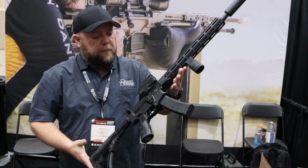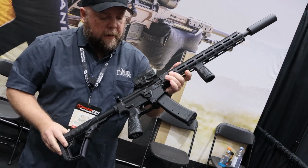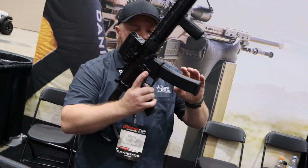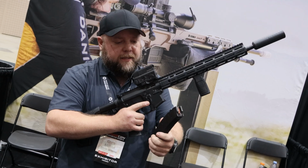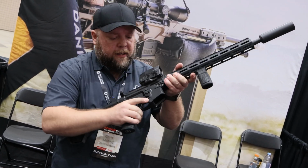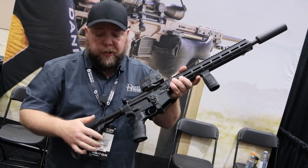Super excited about the new PCC. It is a direct blowback AR style PCC. My favorite things are the mirrored and ambi controls. So ambidextrous, but also mirrored, meaning they're the same on both sides. We are running Scorpion pattern magazines. It's a dual feed system with a reliable last round hold open. And unlike many other PCCs that run a Scorpion mag, this has AR style controls.